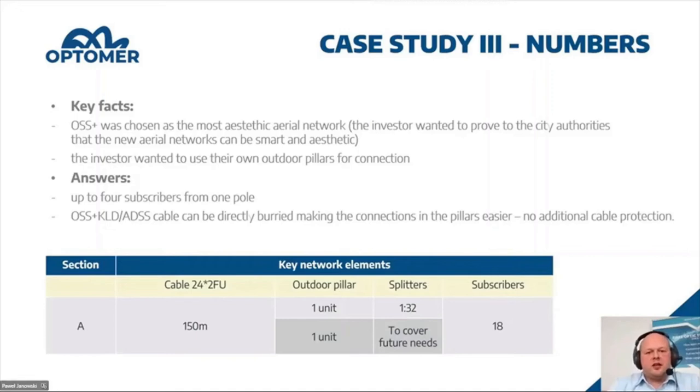The investor made a decision to use OSS Plus as the most aesthetic aerial network. They wanted to prove to the city authorities that new aerial networks can be smart and good looking. Yes, so that was the main reason, because the city authorities said that no, only burial is possible, but the investor wanted to show that it can be smart and aesthetic.